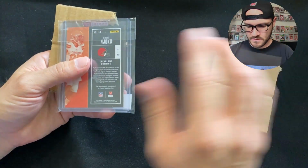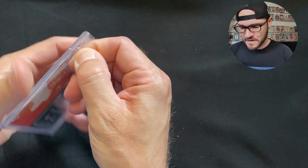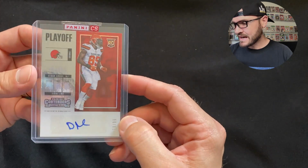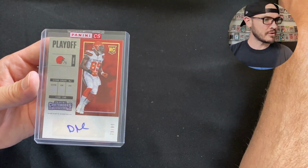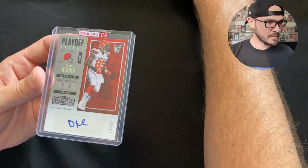See what we got. Oh man, here's my David Njoku, another Browns player back-to-back. Panini sealed rookie ticket auto. Playoff ticket, baby. 79 out of 99. Man, this one must have been sitting over here for a while. I don't really open these packages in any specific rhyme or order. It's just kind of how I get to them.